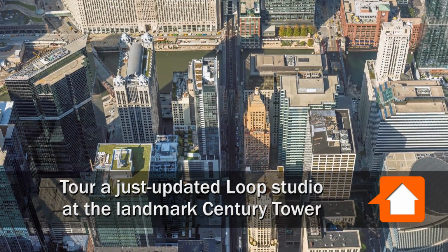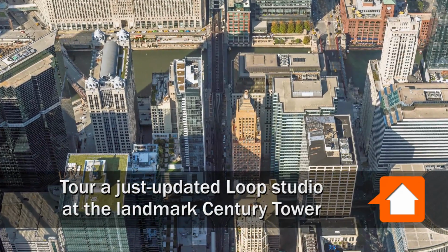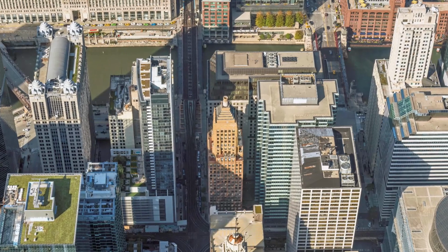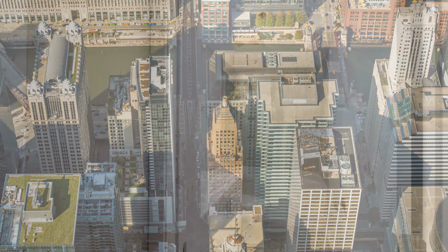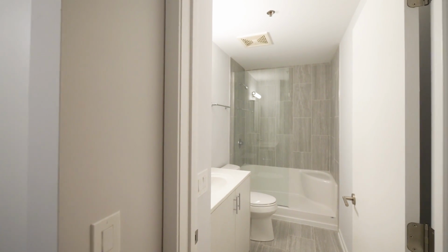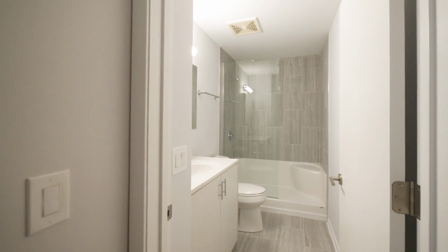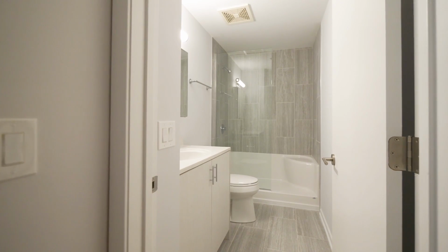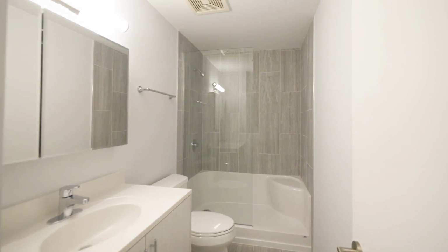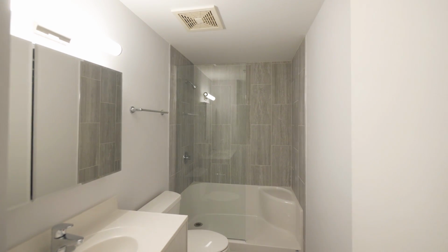I'm headed to the Loop's Theater District, just a short block south of the fabulous Riverwalk, for a tour of one of the apartments at the landmark Century Tower. I've just walked into Unit 508, a studio apartment, where there's a very sleek new bath to the right as you enter. Large gray floor tile continued in the shower surround.